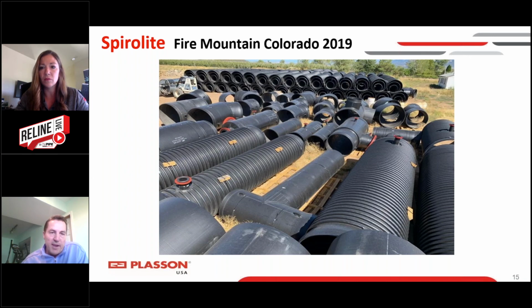The picture here, Cassie, is Fire Mountain, Colorado in 2019. I like to show this picture for a few reasons. It shows everything we can do with Spirolite, from putting outlets in pipe to building solid wall fittings. We have tees there. We have some 45s. We have vents. We also show the nesting of the pipe on this particular project. This was a large project that we installed just last year, and it's continuing ongoing this year.